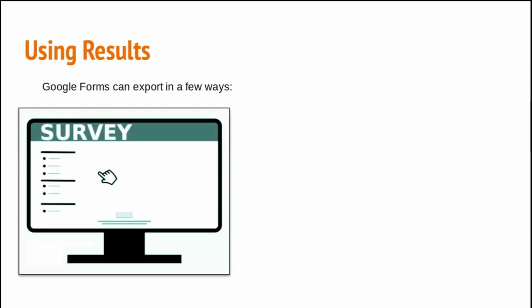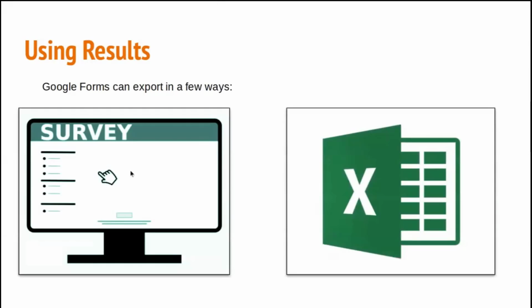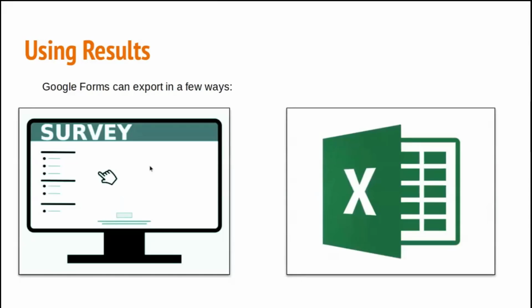And then in terms of using the results, Google Forms can export in a few different ways, directly in kind of their native system in the survey itself, or it can export as a spreadsheet. And I was supposed to have a link here to show you. I do not, so we'll just skip that. But I do want to note that when you export in the survey, it's actually really nice because they'll aggregate all of the students' results and give you a pie chart so you can see the majority answers at a glance and the minority answers, but it'll also show you individual answers either by student or by question. So there's a lot of flexibility in there with how you export it and how you use it.